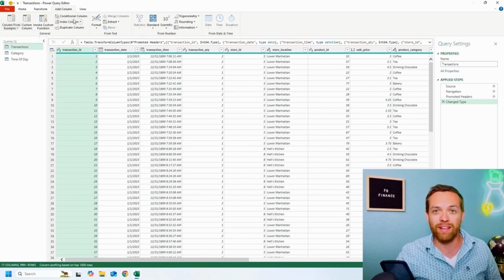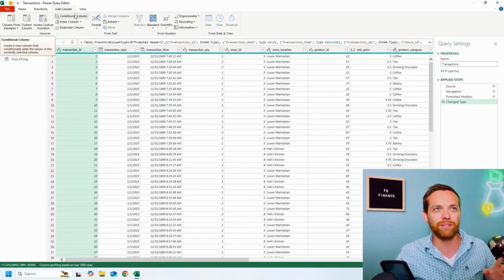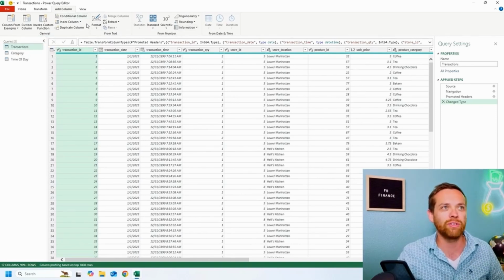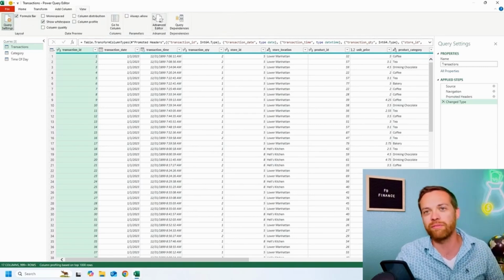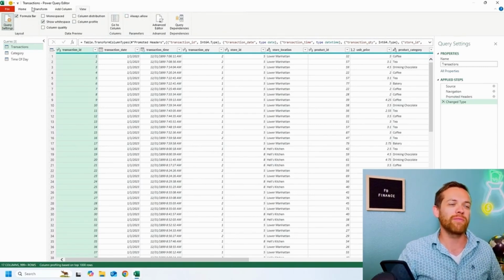And then there's conditional columns. This allows you to write out true-false statements with as many true-false statements as you want. Goodbye nested if functions. And then again, just some stuff we saw before, some math, some different things that you could do. And view just is a lot of functions to share how you want to see the editor built up. So let's get started with our first transformation.